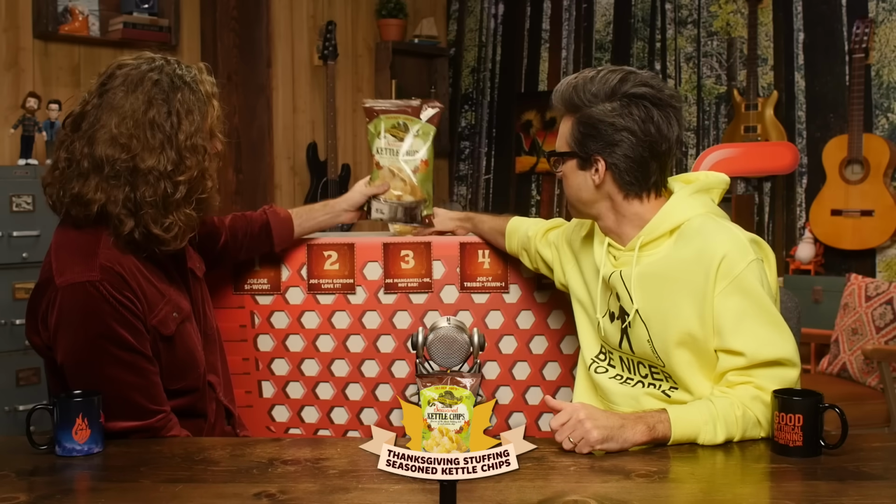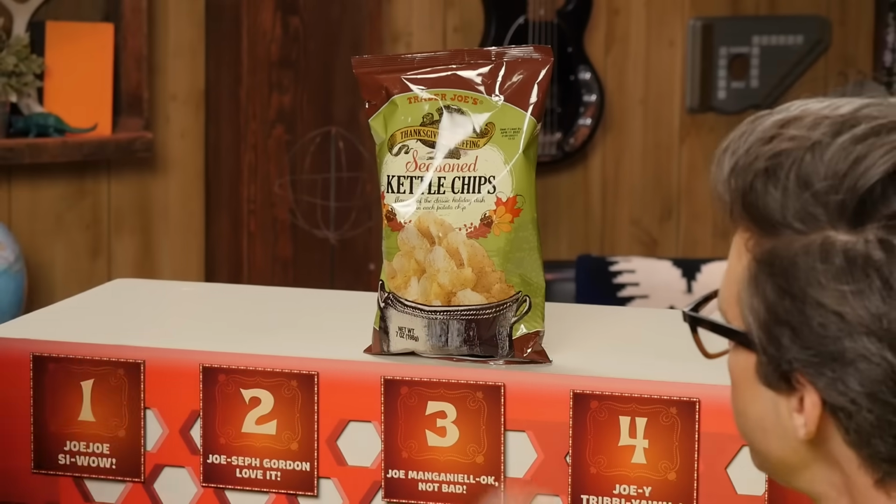They've met, if not exceeded, my expectations. I mean, put it in the middle, right? Definitely 3. It may go up. It may go up all the way, maybe.